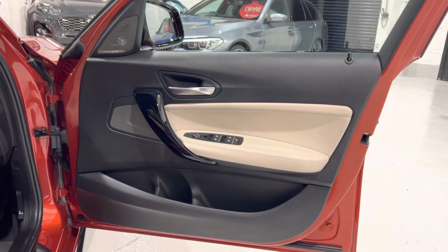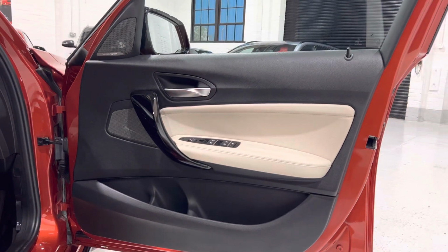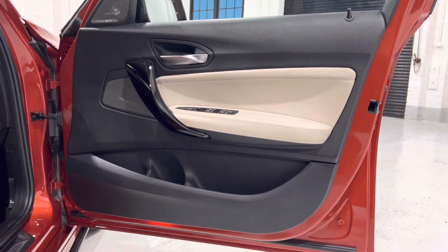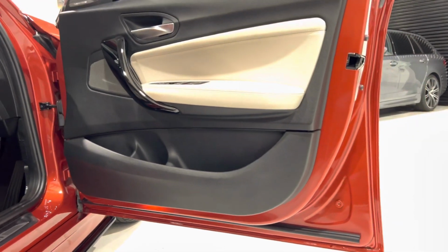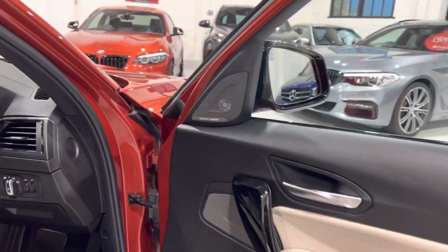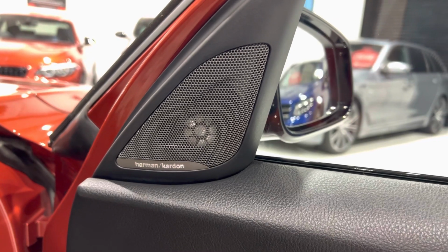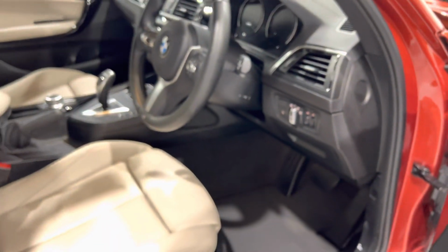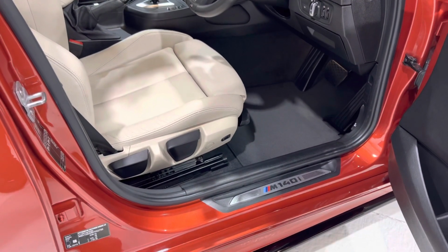So we've got the Harman Kardon sound system as well on the Shadow Edition. Door card, puddle light, no damage on the side. So you get more speakers, a bigger amplifier for the Harman Kardon sound system. It's a lot nicer. The standard system is very hollow and empty. So if you like your music, you definitely want the Harman Kardon.